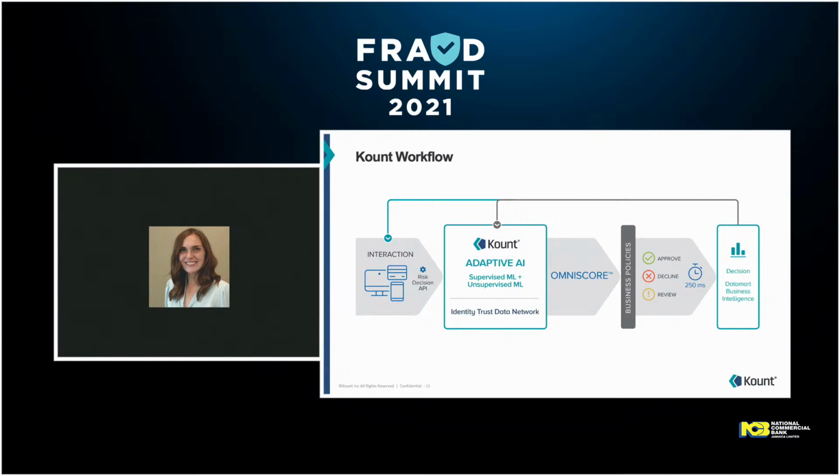So we're looking at things like device ID, IP address, email address, billing and shipping. These different data points are then going to be analyzed by our AI and machine learning, leveraged against that identity trust data network, delivering our Omni score from 0 to 100, how safe is this transaction? 100 being super safe, 0 being not safe at all. We want to obviously decline that.